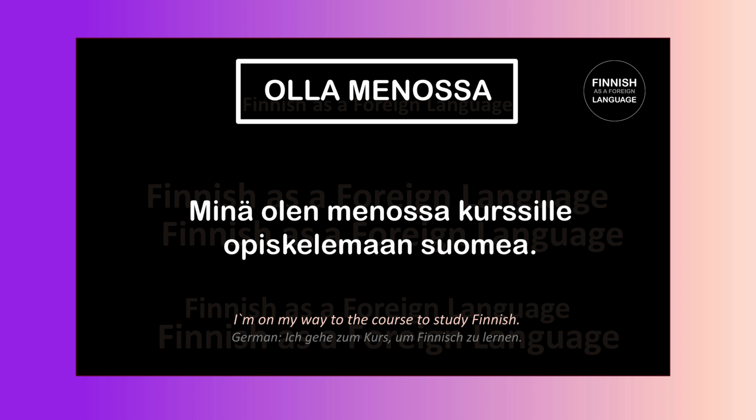So here we use the structure olla menossa in order to emphasize that the action of me going to the course is already ongoing or something that I'm in the process of doing. And with opiskelemaan, I introduce the purpose of going. I'm going to the course in order to study Finnish. So let's repeat again. Minä olen menossa kurssille opiskelemaan suomea. I'm on my way to the course to study Finnish.